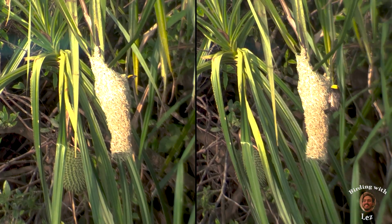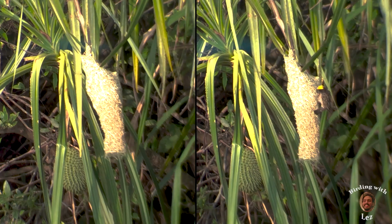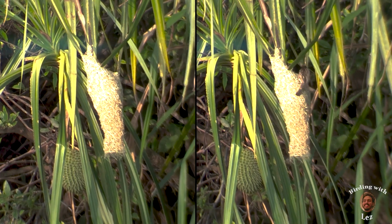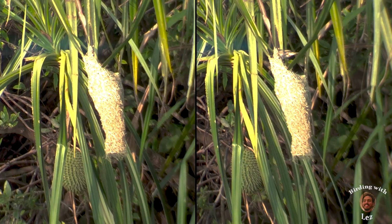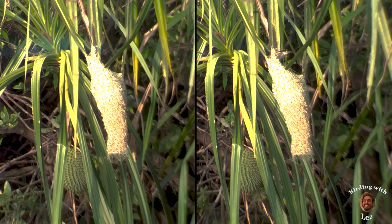Significance in Amboli. Their presence underscores the importance of wetlands and grasslands in the region's ecosystem. Streaked Weavers are key seed dispersers and play a role in controlling insect populations.